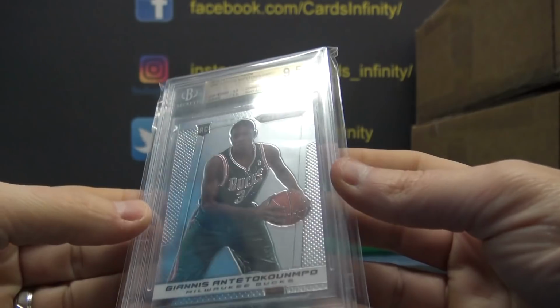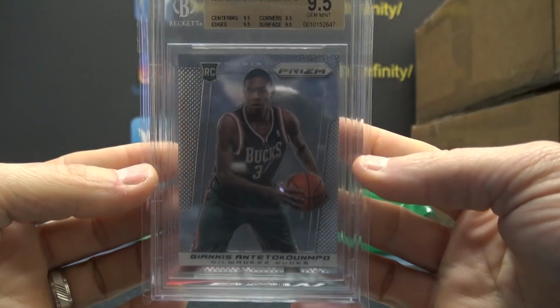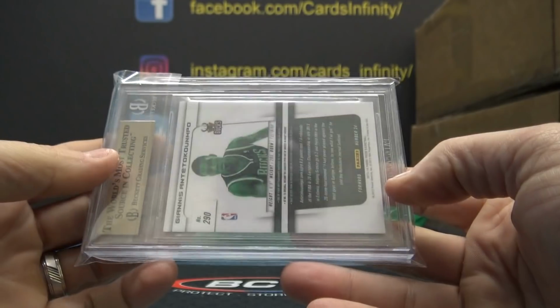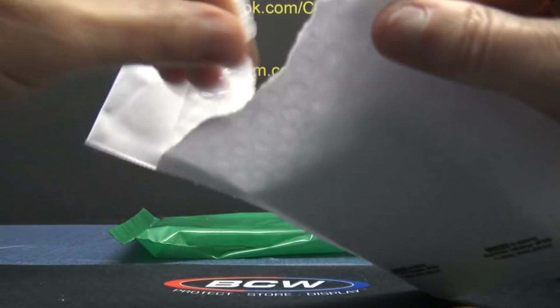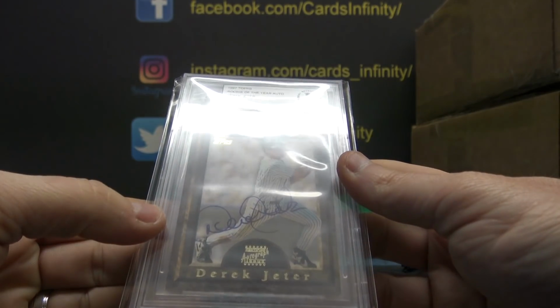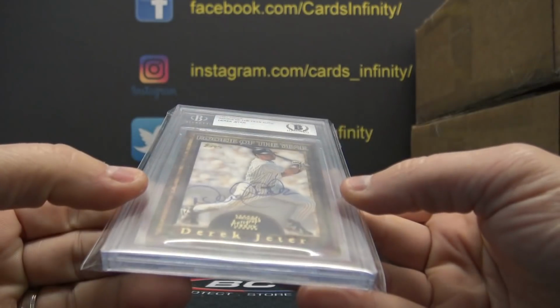Ooh, a Giannis 9.5. Is that a silver? Nope, I think that's a standard. Gem Mint 9.5, Giannis rookie. And the last one in box one will be... Ooh. 97 Rookie of the Year autograph, Derek Jeter.